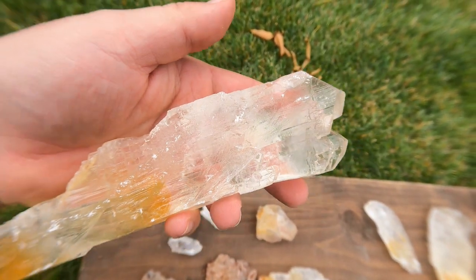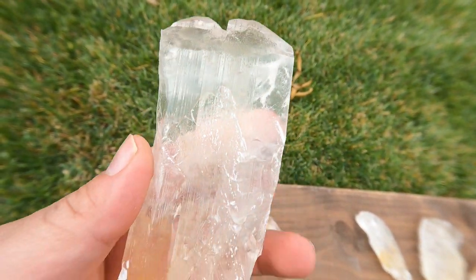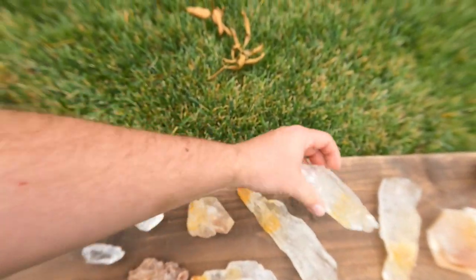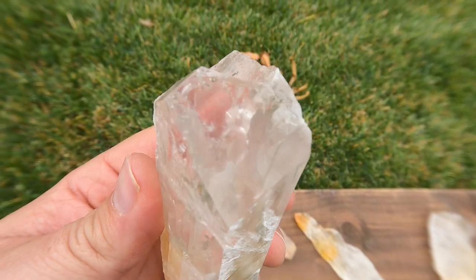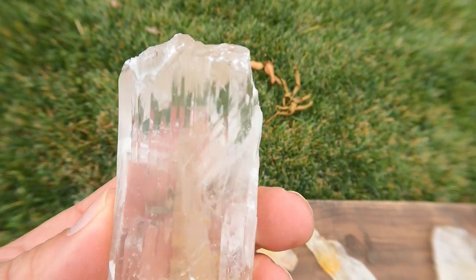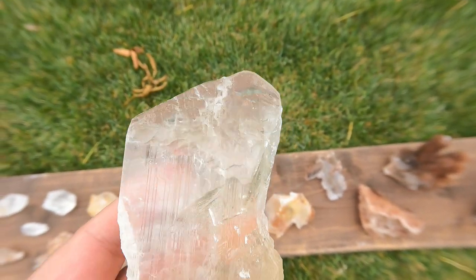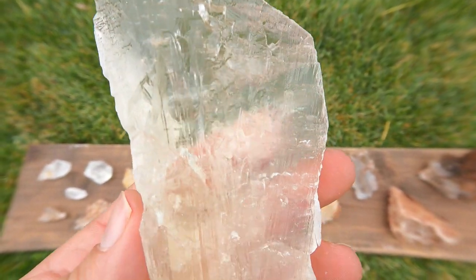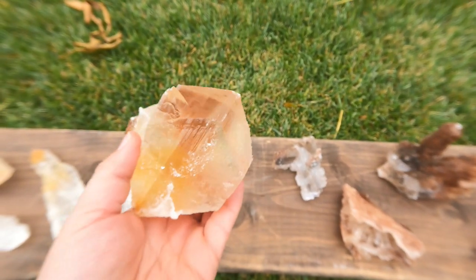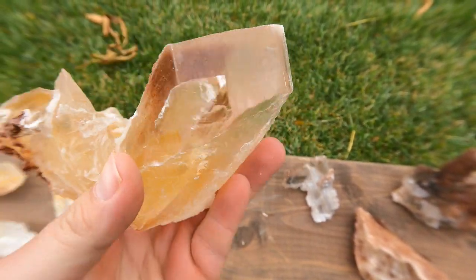We got this beautiful one right here. It's got two terminations at the top. This nice crystal too. Look how clear that is right there on that face. Also got a fractured one. Such beautiful stuff. Beautiful stuff. Once again, it's got some dirt on it. Look at the size of that crystal.